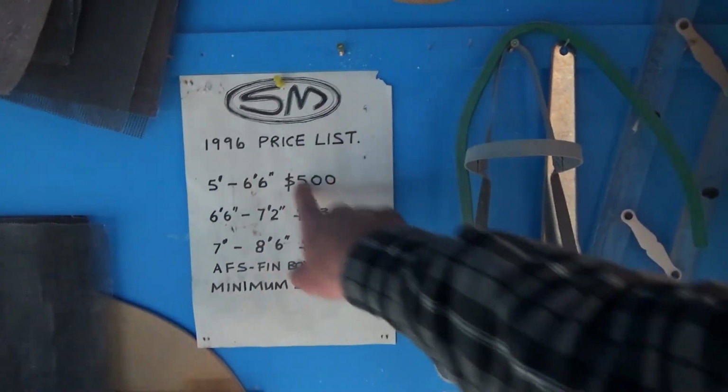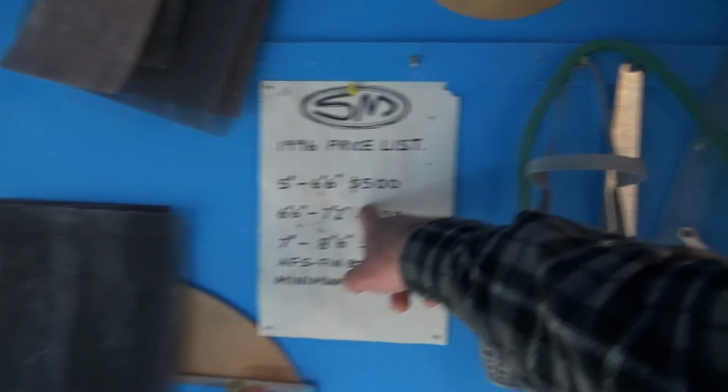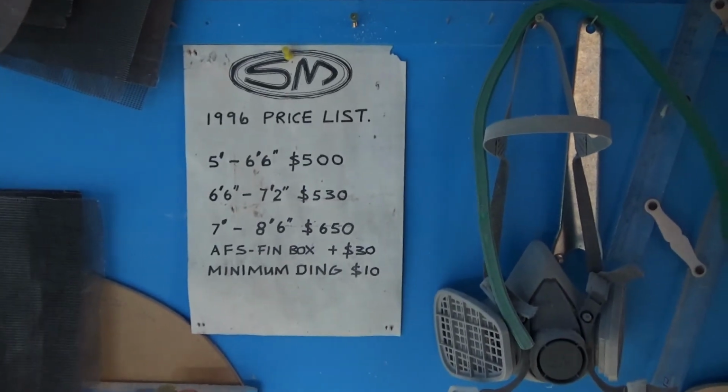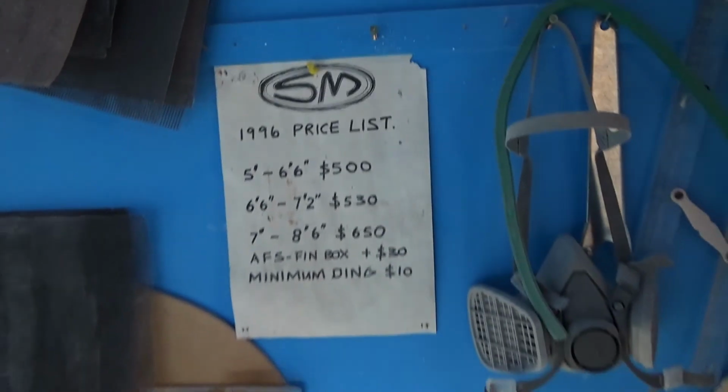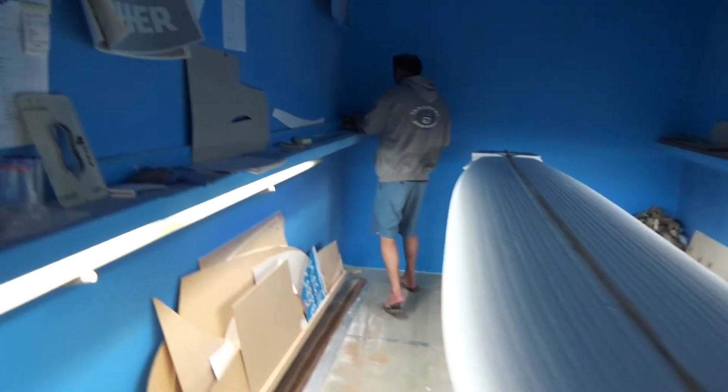Here's an old price list from 1996. That's pretty nuts, isn't it? You used to be able to get your boards for $500. 20 years ago. You'd have to talk to the Back to the Future guys, see if you can arrange that.